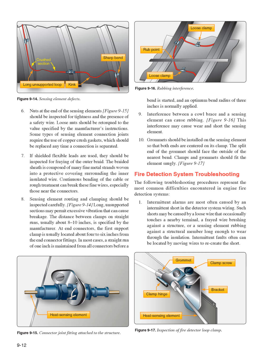6. Nuts at the end of the sensing elements, Figure 9.15, should be inspected for tightness and the presence of a safety wire. Loose nuts should be retorqued to the value specified by the manufacturer's instructions. Some types of sensing element connection joints require the use of copper crush gaskets, which should be replaced any time a connection is separated.